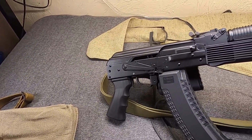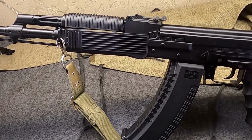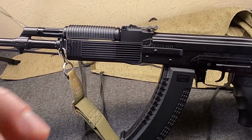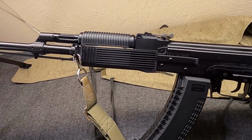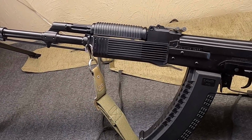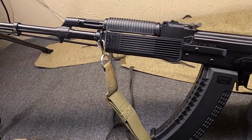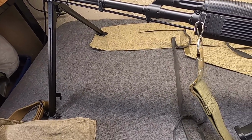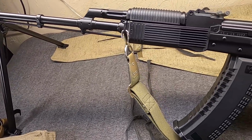And speaking of service, the RPK-74M was introduced by Molot in the 90s. A few sources say 1991, but 1993, 1994 seems to be a better estimate, because these were developed after the AK-74M, again along the same lines.